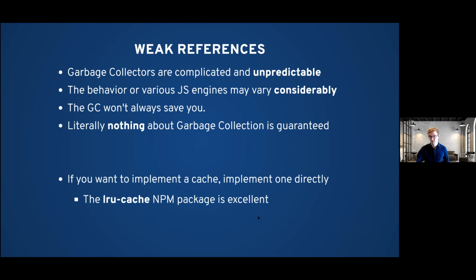There's an NPM package called LRU cache, short for least recently used cache. And basically, it's a very simple library. It's like 100 lines of code, and it keeps references to things that you might want later if the lookup's expensive, and it only keeps a certain number of them and evicts the ones that have been accessed least recently. Super low tech, but again, if you want a cache, I would really emphasize just use a cache. Don't use weak references.